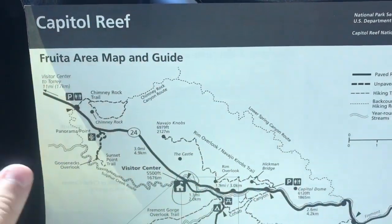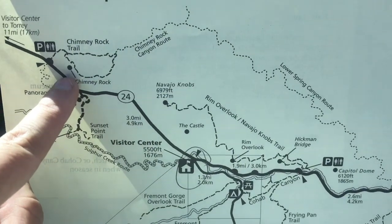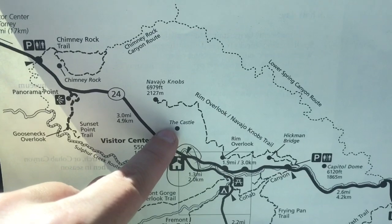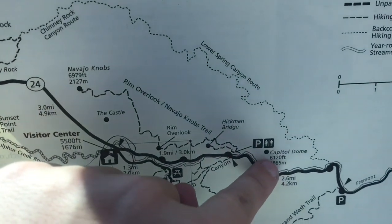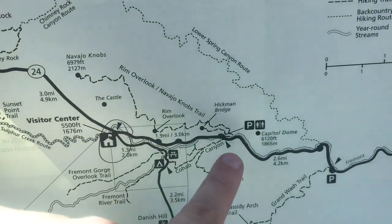This is the area we're currently in at Capitol Reef, and as you can see, this is where we saw Chimney Rock. This is where I missed the castle because I did not see the viewpoint. Looks like there's a rim overlook, a Hickman Bridge, and a Capitol Dome. All 3 of those are gonna have pullouts that we can check them out, it looks like, see? So now it's time to get back on the road again and go check out these things.